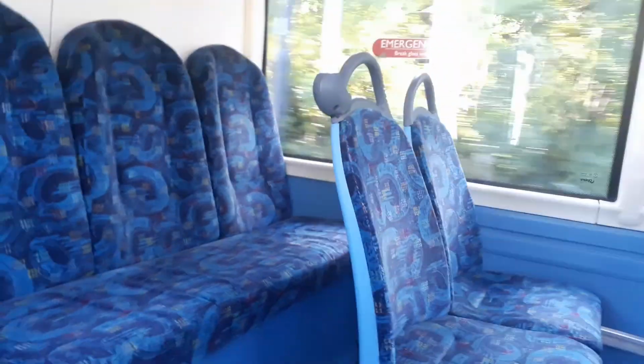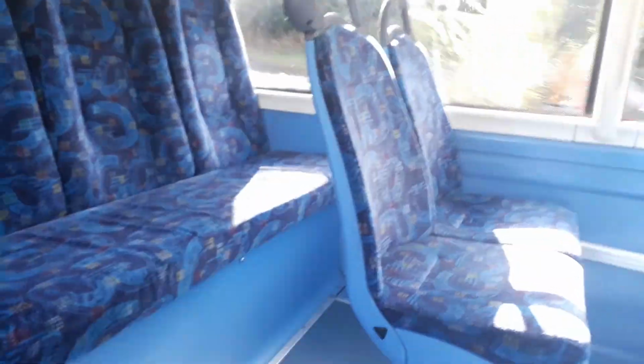One 2067. On the 40, and I don't know where that's going. I didn't see whether that was in Walls End or Chapel House.